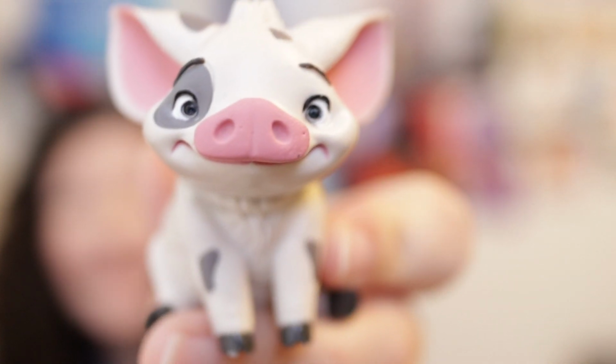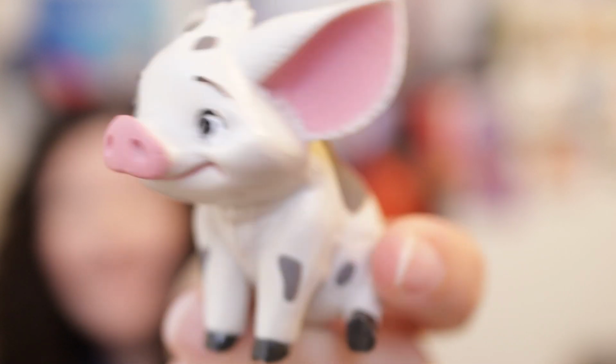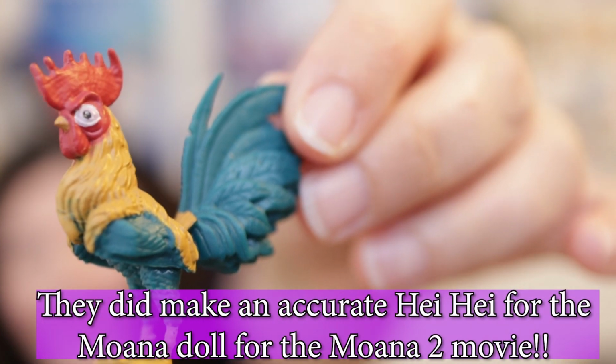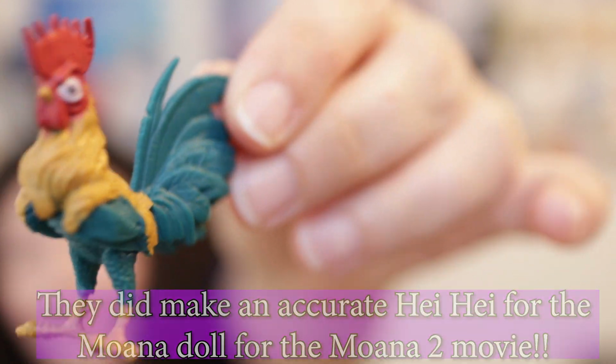Pua, who was very accurately made as part of the Singing Moana set, was featured heavily in the trailer. Very sneaky. Get the very cute animal in the trailer, even though he is barely in the movie. One day, I'm really hoping that Disney Store makes another Hey Hey, for me specifically.